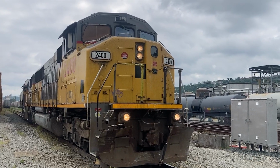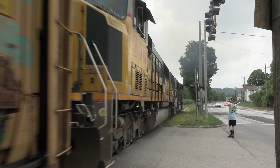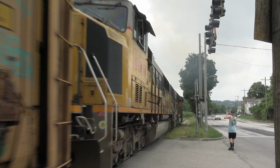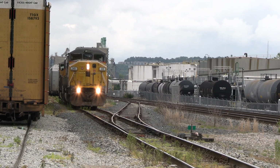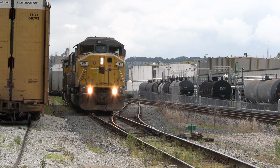The front type is known as the Triclops because it has three windows. In the 1990s, Union Pacific owned 281 SD60M locomotives, but only 77 were the Triclops style. Now we get to see the locomotives in action once again as we chase the Honda job out of Cincinnati.